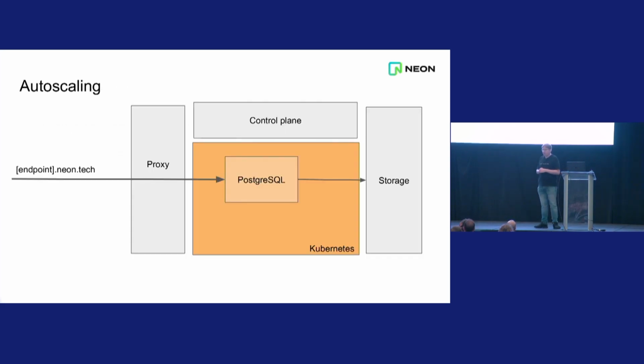So another part, that's how we start up Postgres in under a second. That's the story behind that.